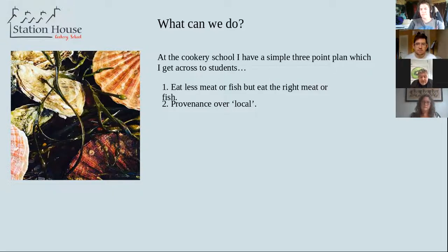So the term local can be really, really misleading. Provenance is far more important, I believe. Knowing where your food comes from, taking an interest in how it was produced and harvested is much more important than just how many miles away from you it's come.